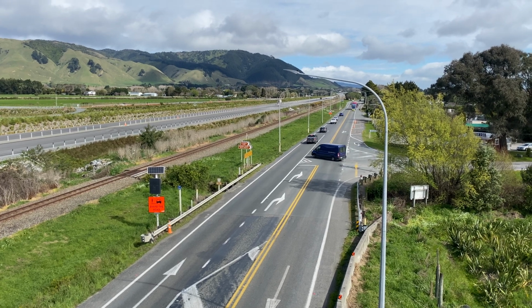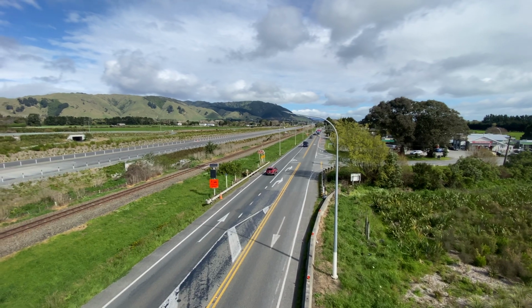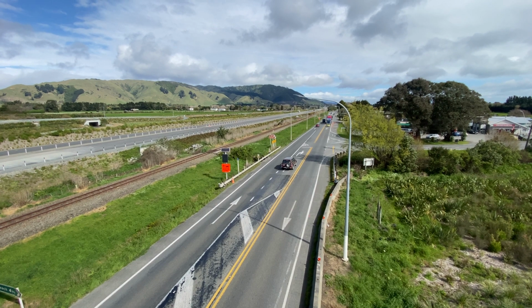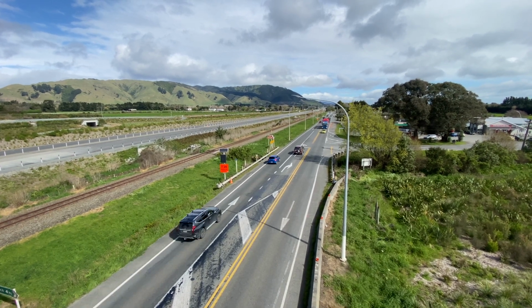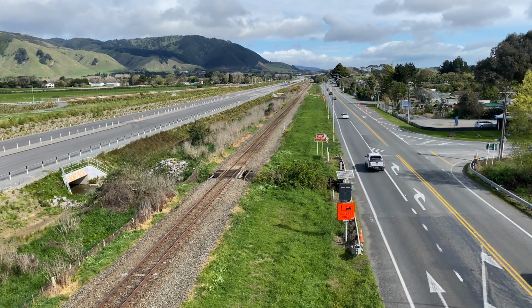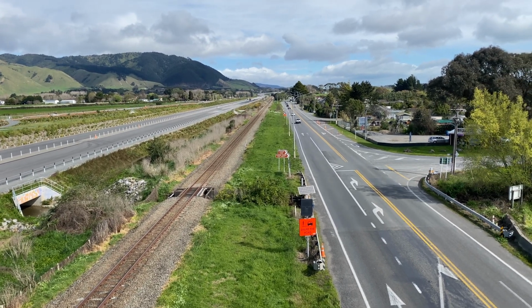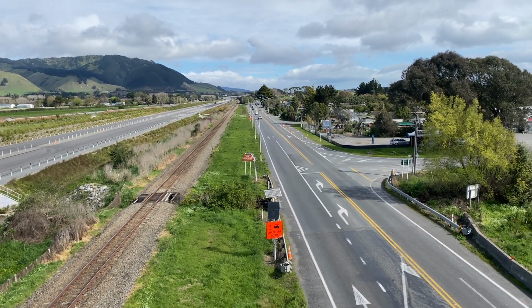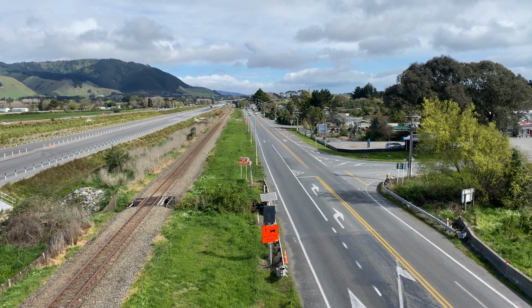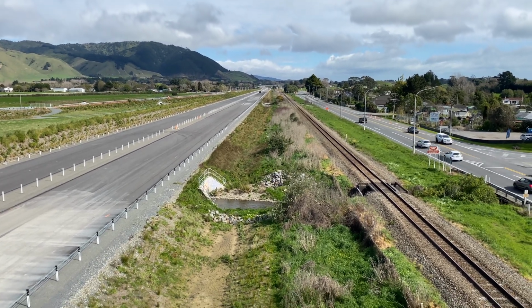But that is the current main state highway that goes down into Wellington, which, you know, it is time that this upgrade happened. And you can see the main trunk railway line there, which mostly just has freight train services on it. The metro trains start at the next suburb south of this, which is Waikanae, and the metro railway goes about 60 kilometres from Wellington City out into the northern coastal suburbs.